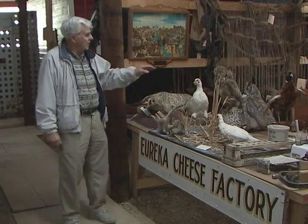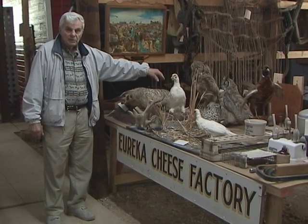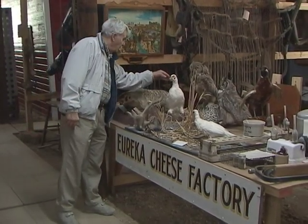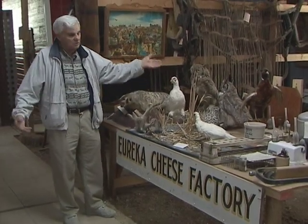And then we have some great horned owls there. Now they are protected, but these were shot. One dates way back to 1928, when there was no protection. They stuffed them, and we can keep them.